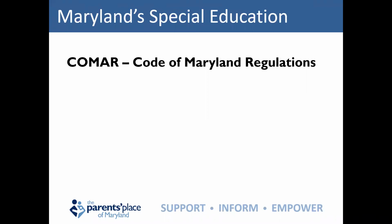And so it's really important that families understand that Maryland has a special education law. And what's really fantastic about Maryland is that Maryland's special education law is actually broader than the federal law, which every state's allowed to be broader. So that's a really nice thing to know about Maryland for families.